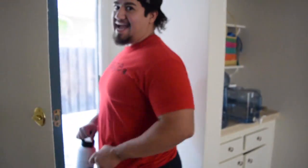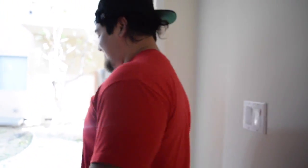Water? Check. Keys? Check. Orange. Let's go, let's go, let's go.